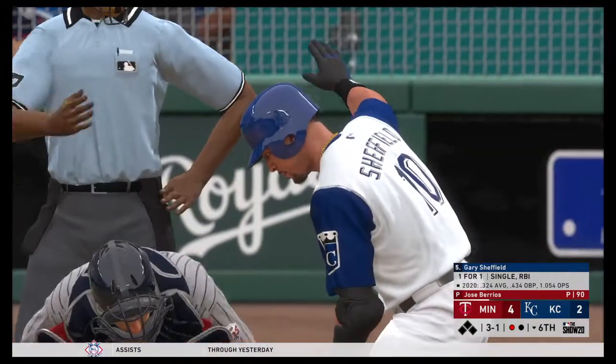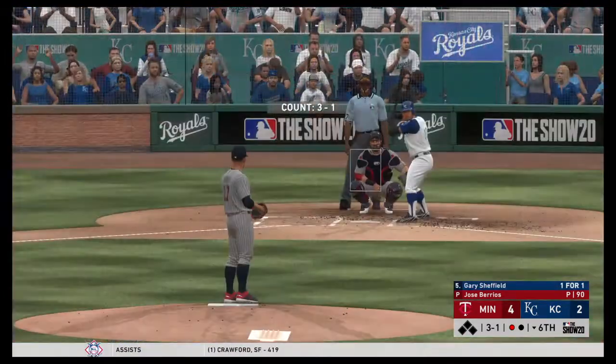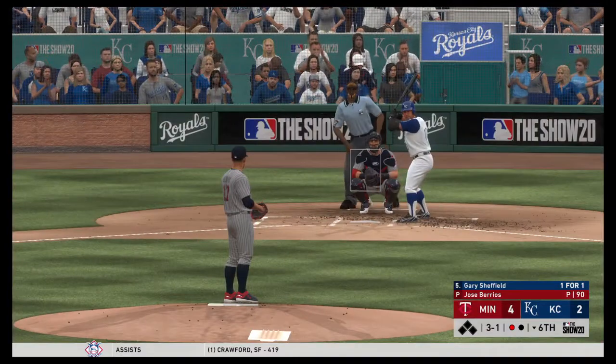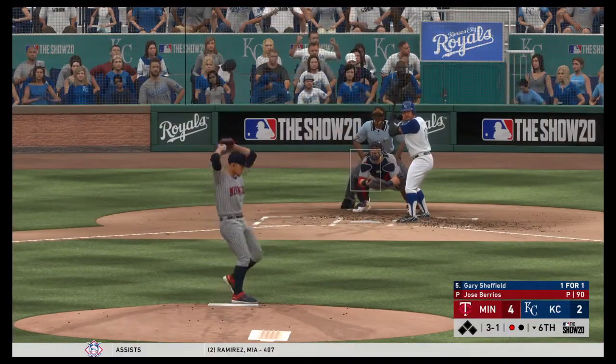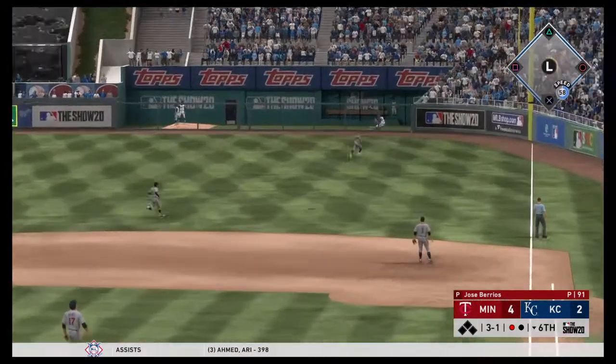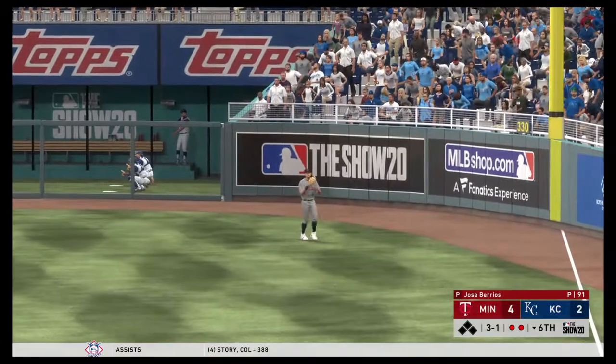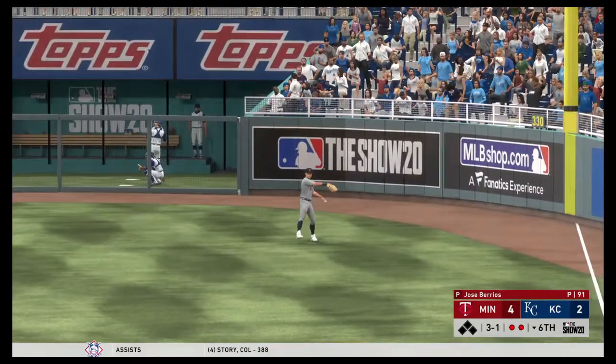The right fielder, number 10, digging in now for Kansas City, Gary Sheffield. The 3-1 pitch. Skied into straightaway right. Kepler's on the move. He gets there and makes the play for the 2nd out of the inning.